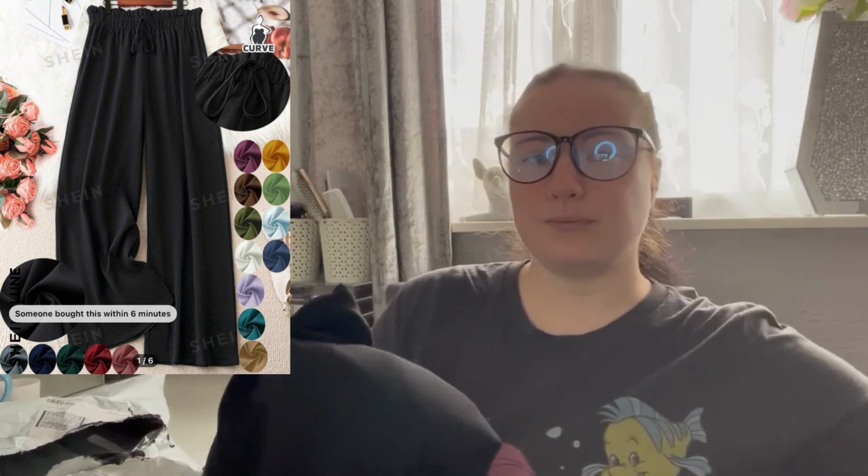So I saw these obviously on Shein and I was like, shall I not? I don't know whether they would look nice. These are the paper bag waist trousers. Now, again, I will pop a picture up on the screen so you can see a lot better what they look like. And I've never owned anything with paper bag waist before. So I didn't know whether it was going to suit me, whether it was going to look nice. But I have tried all these on, hence why the bag was open. And I made a purchase.